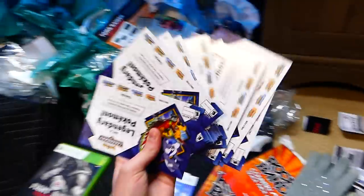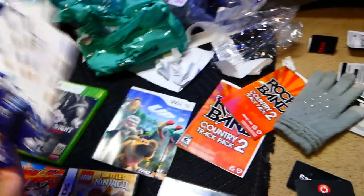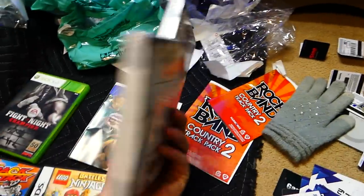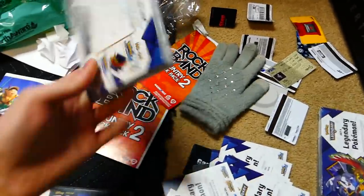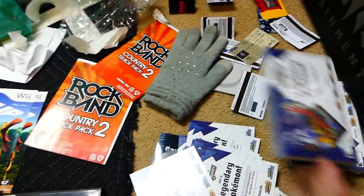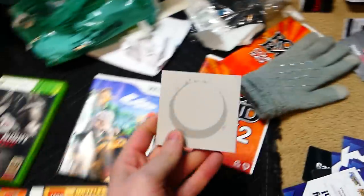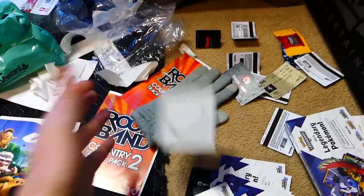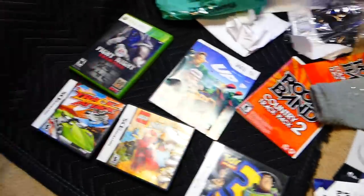And there's a bunch of these legendary Pokemon codes. These are the coolest find. These are so freaking dope. All of these. There's tons of them, and they're brand new. I love finding codes. I find these every so often. Obviously, different types of codes, but definitely freaking awesome. And then there was also the sticky note from Tomb Raider. That is really, really cool. That is a very cool find. Didn't expect to find that. But that is going to wrap up tonight's dumpster dive.